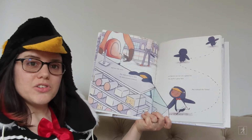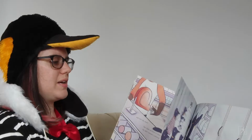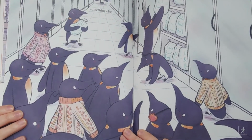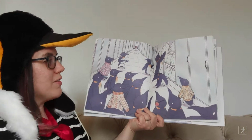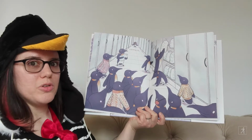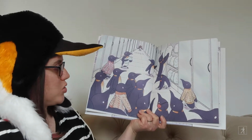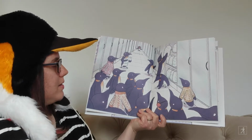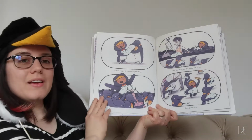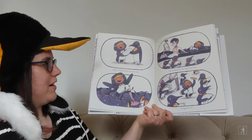But instead, she found, what do you think she's going to find instead of party hats? Something else! And that something else is tons of penguins in the frozen food section. And they're picking up bags of ice. What are they going to do with all that ice? Probably have a party. And some of them are wearing sweaters. Yeah. Harriet looks very surprised. Harriet forgot all about the party hats. And they're handing her a bag of ice.